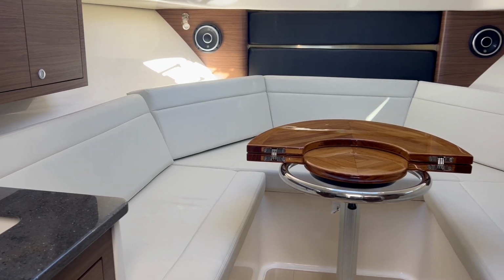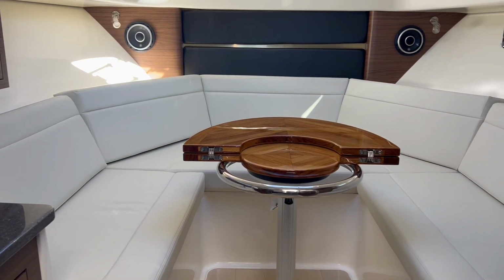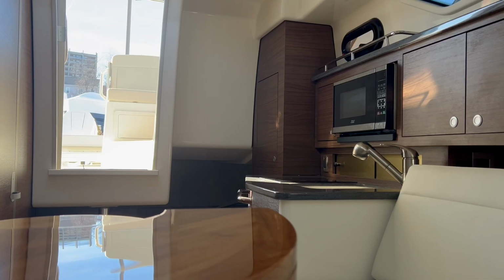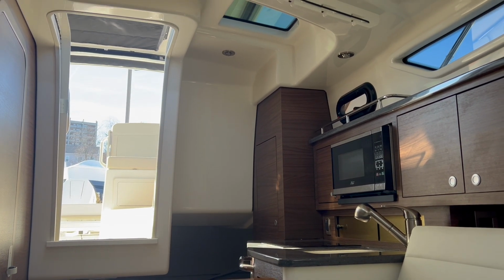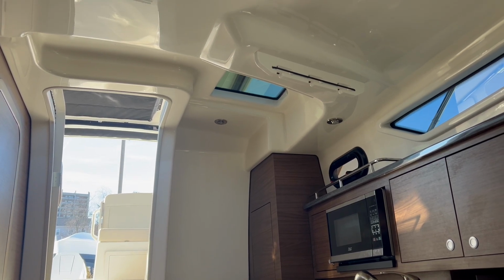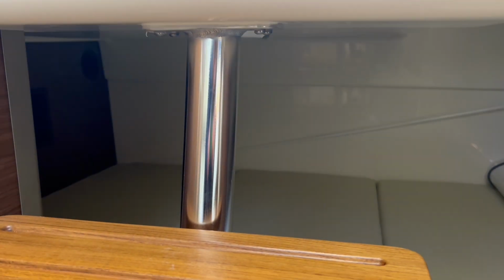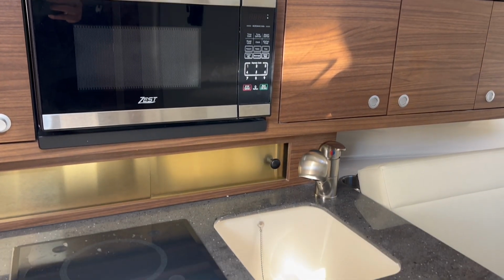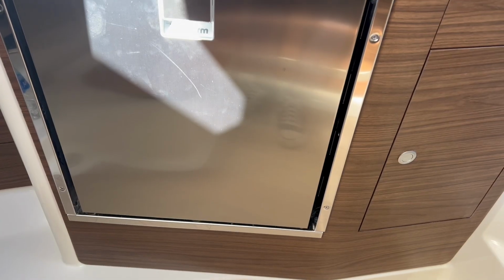Coming down into the cabin, you'll notice you've got your forward sitting area with a high-low table. That of course converts to a bed for two adults comfortably. In the aft cabin, you've got another sleeping area for two adults. Port side, you've got your full galley, single burner stovetop, Isotherm refrigerator, and of course a microwave.